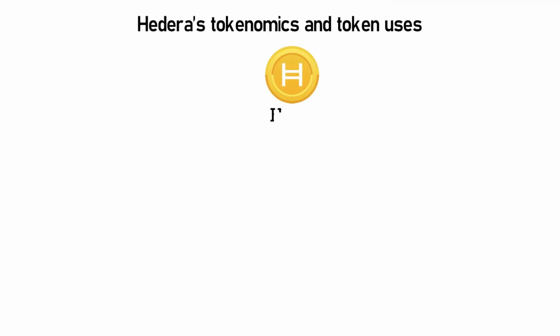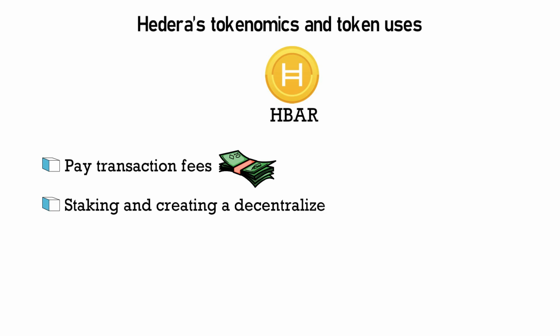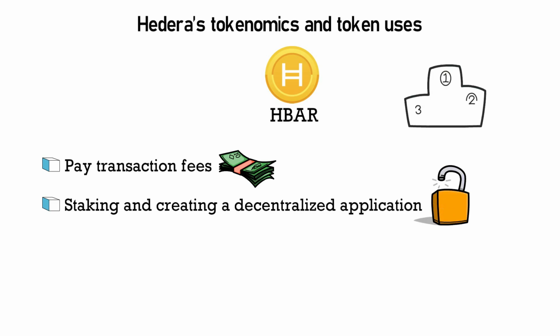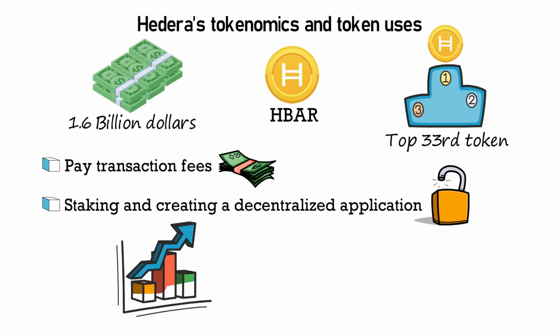Hedera's tokenomics and token uses. Hedera's native token, Hbar, is used for multiple purposes. This token can be used to pay transaction fees, which on this platform are pretty low. It can also be used for staking and creating decentralized applications, or for the network's own protection. Hedera is currently the top 33rd token according to market capitalization, at $1.6 billion. In the past few weeks, Hedera's coin has increased by 7%, and crypto enthusiasts are expecting more growth in the near future, as they believe the project has potential.